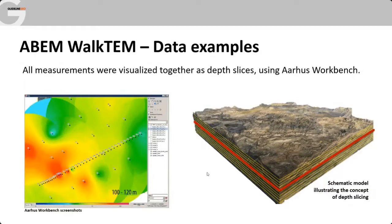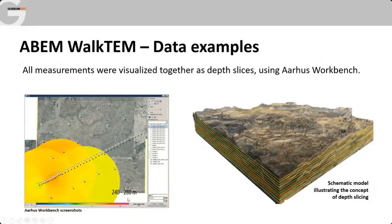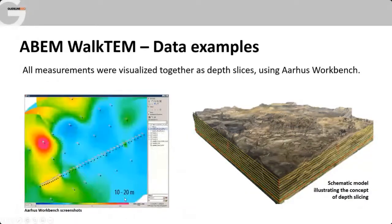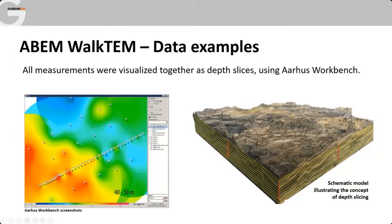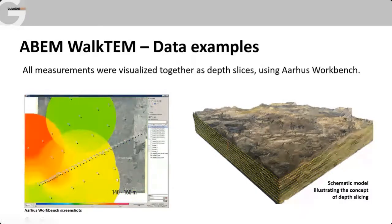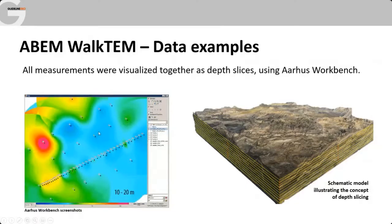So generate maps of resistivity at, as you can see in the corner here, different depths. So we'll just let this cycle back to the start again. So this is shallow, 10 to 20, 20 to 30 meters. And then what you'll see is that as it gets deeper, the colors disappear gradually. And that's as the depth of investigation is met, that DOI, that green line on the plot. Once it hits that, it removes the data from the plot.